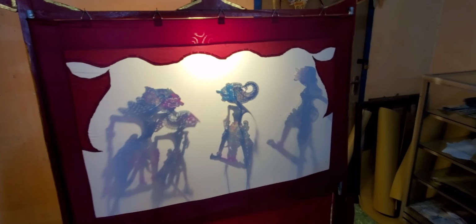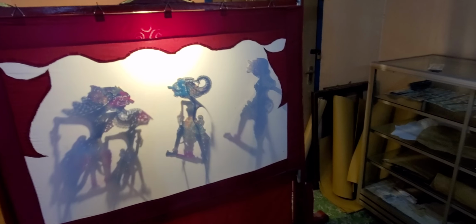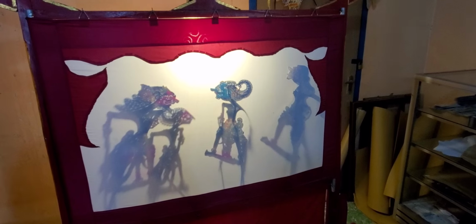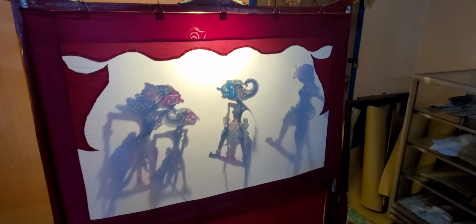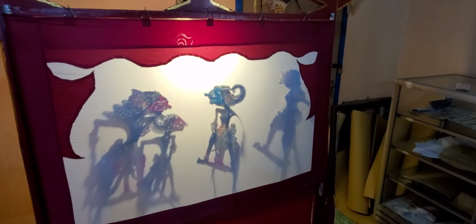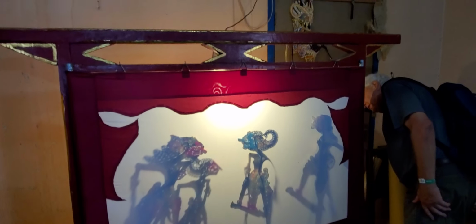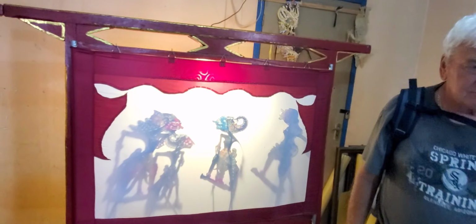So this is traditional Java. Central Java. This is the marionette. This is the tradition of animism. Before religion. Before religion. No religion. Before. Set zero.